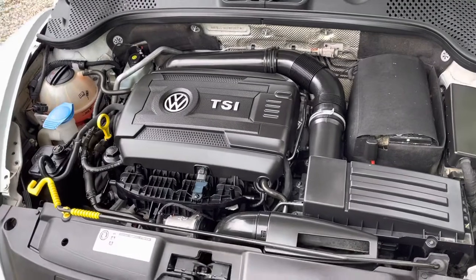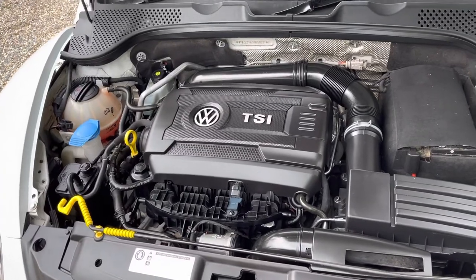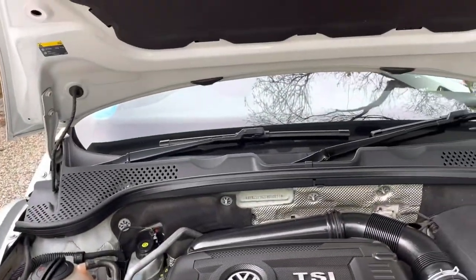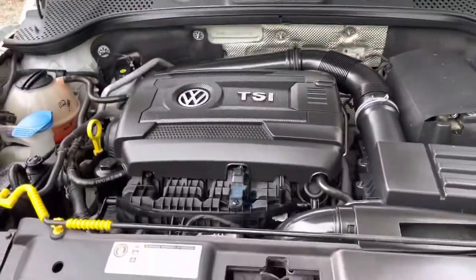The same engine as a Golf GTI, 167 kilowatts, which is roughly 224 brake horsepower. So 2-litre turbo, that's the standard without remapping or anything. Even nice and clean under the bonnet. Been very, very well cared for, which is why we decided to buy it.